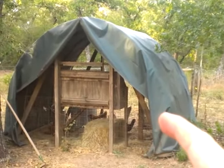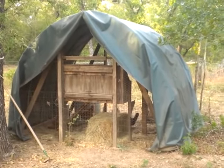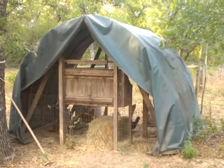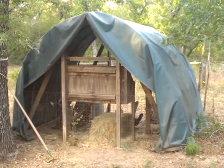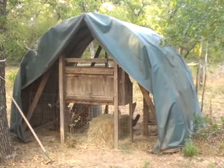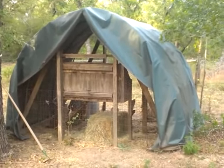And this is the same type of tarp that we would use when we were building these for customers. Same type of tarp that the truckers use. And you won't find it in home improvement stores. You have to go online to get it. I think it's like a 20 mil, 21 mil, something like that.